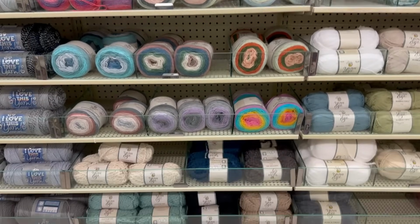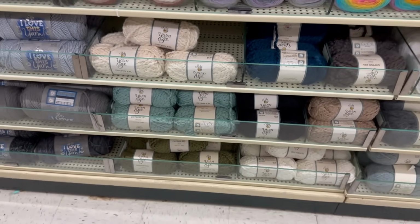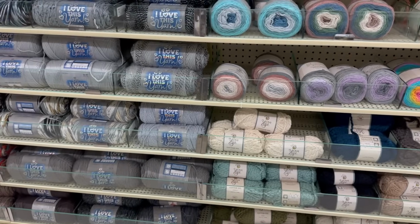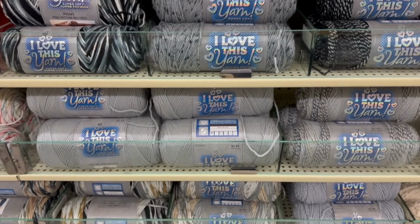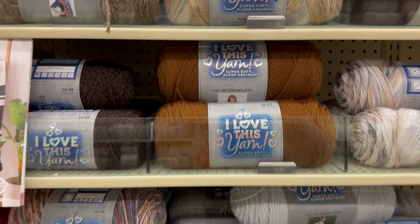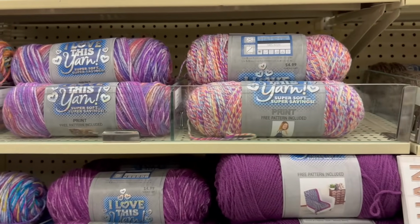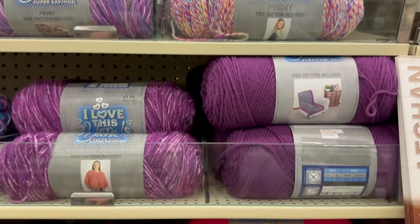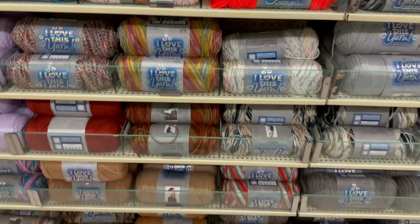I would give this area definitely a 10, along with floral, because like I said, I'm just loving this store, and I hope you guys are looking forward to more full walkthroughs of Hobby Lobby. And I cannot wait until Hobby Lobby puts their Easter stuff on clearance. I'm so excited about that.